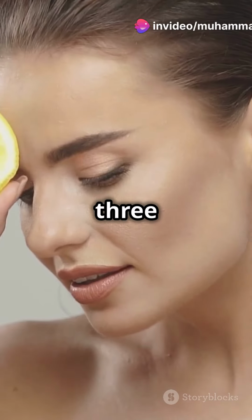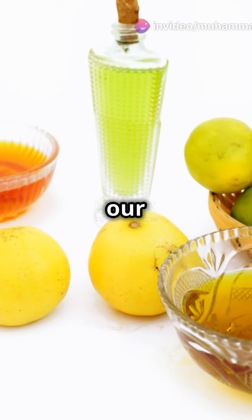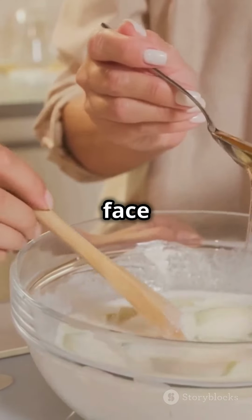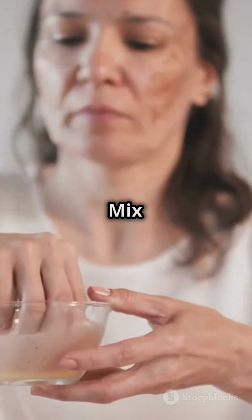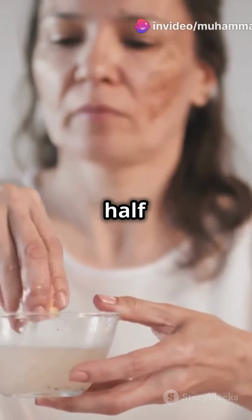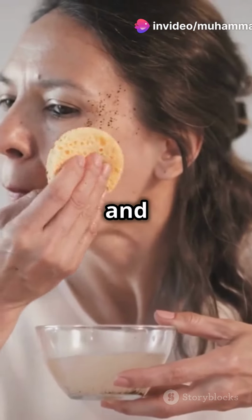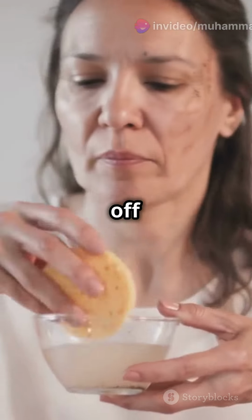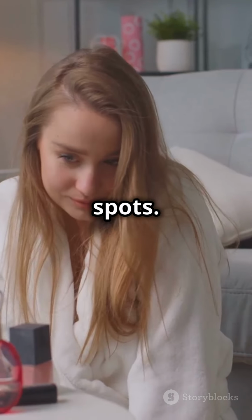Today I'm going to show you 3 simple home remedies for glowing skin. Let's get started. For our first remedy, we'll make a honey and lemon face mask. You'll need just 2 ingredients, honey and lemon. Mix 1 tablespoon of honey with the juice of half a lemon. Apply it to your face, avoiding the eye area, and leave it on for 15 minutes before rinsing off with warm water. This mask helps brighten your skin and reduce dark spots.